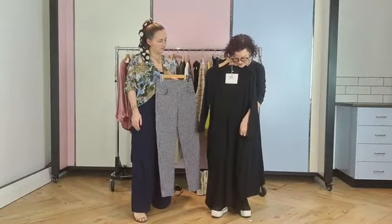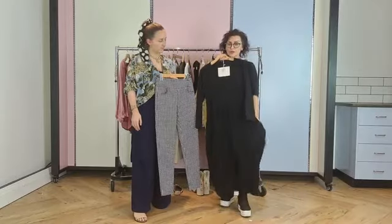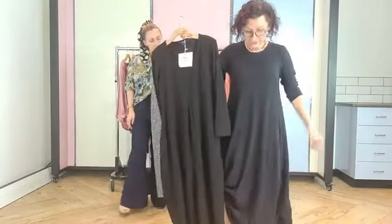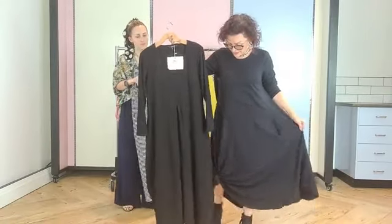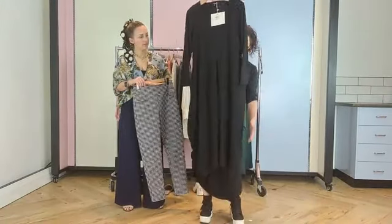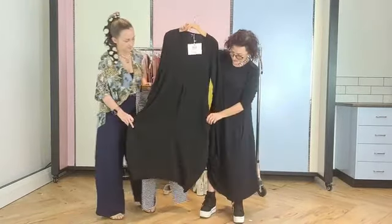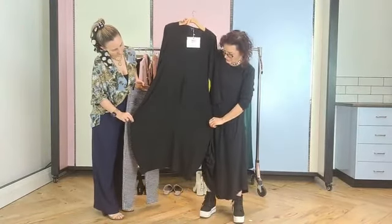It has pockets in there somewhere. It's a totally different shape to the Bella dress, so I thought I'd show it to you next to mine. Mine is actually very like a Bella, that's what we call it, the Bella dress. This one is more of a moon shape, and it goes into a moon shape at the hem. So it kind of comes out there and then goes in at the bottom.